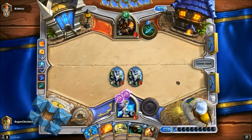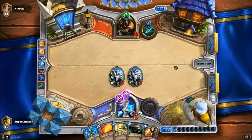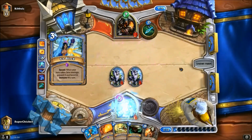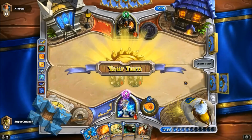So here comes the Steady Shot, almost with assured certainty. You would hit that first, right? Yeah, okay. So there's my Ice Block. Have I already used my other Ice Block? I actually can't recall. I don't think I have. Sometimes the games blur together for me a little bit. I think that's my first, so there could be another one in there.